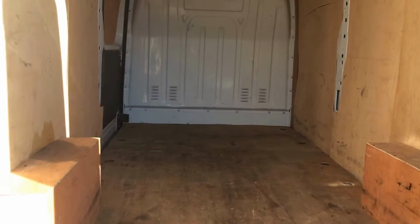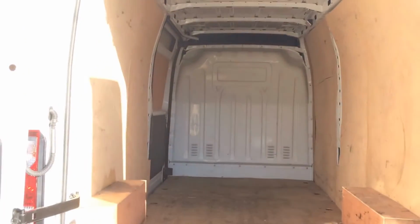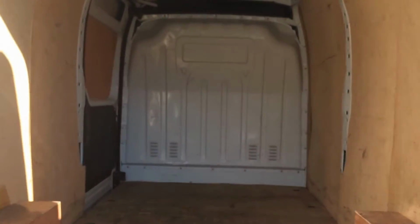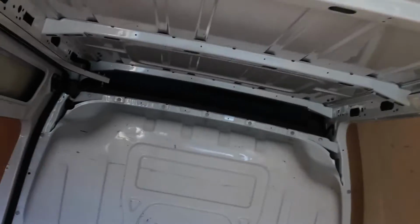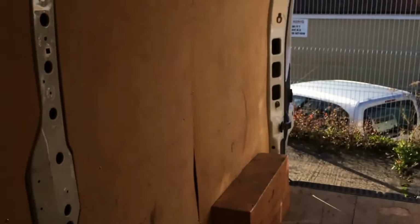There is also twin rear opening doors, which lock in position, so if it's windy they don't just blow open or blow shut. If I step into the back, I'm coming up to 6 foot and I've got more than enough headroom, so that shows that there is lots of height in this van because it is the H2, and there's also enough width.